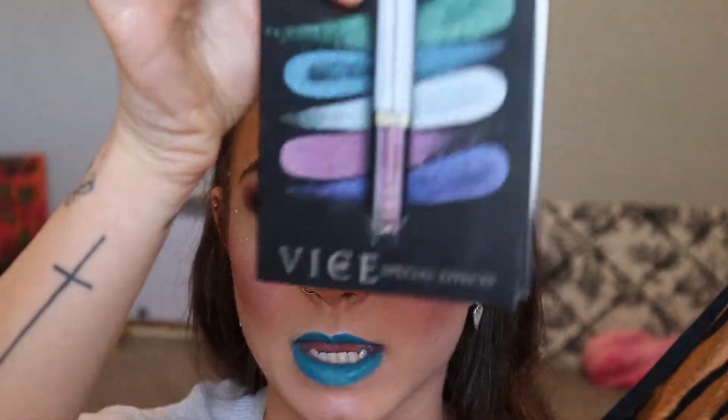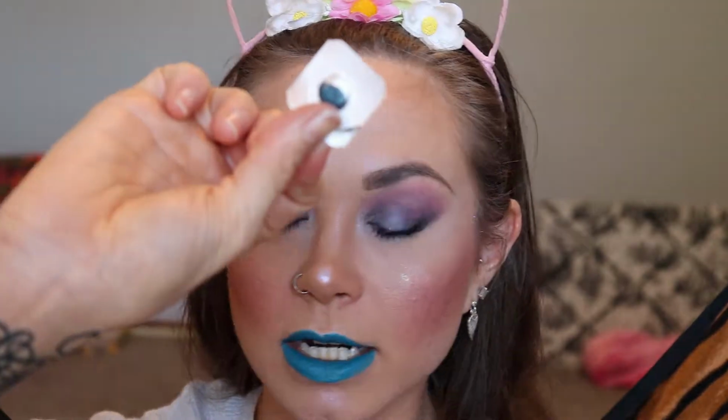This is crazy. I wanted to use the Vice Special Effects. So this is what it came in. I got a little sample pack of a couple different colors. I want to use the blue one here. So we're going to see how this looks. It's in the shade Ritual. I figured it would look super cool on top of the blue lipstick. So why not try it?